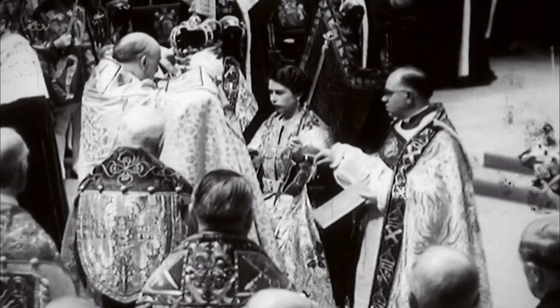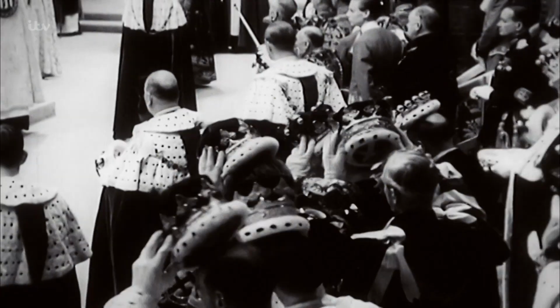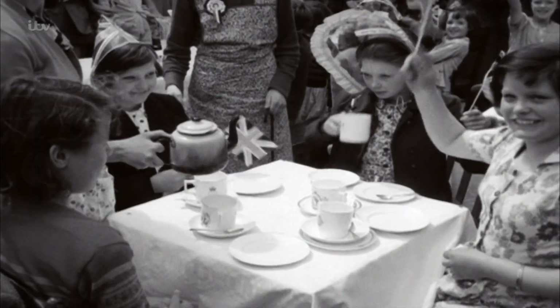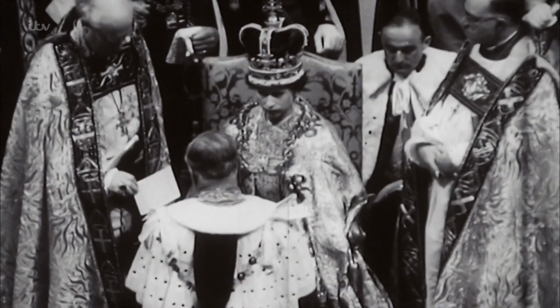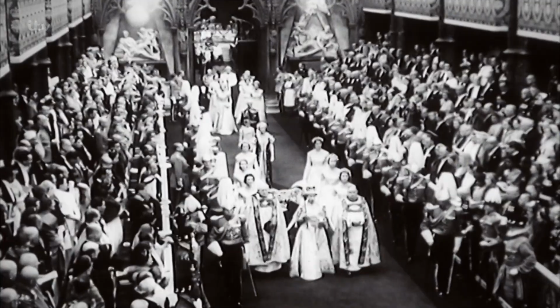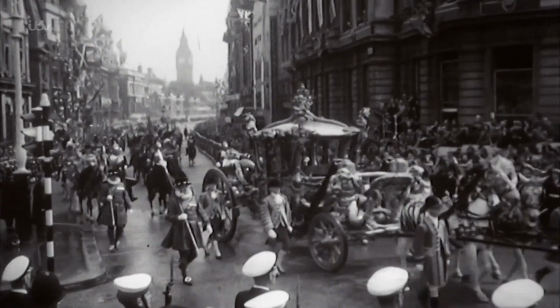It was on June the 2nd, 1953, 1 year after her accession to the throne, that the nation came together to celebrate the coronation of Queen Elizabeth II. It was the beginning of service to her country that has lasted more than 70 years, making her the longest reigning monarch in the nation's history.